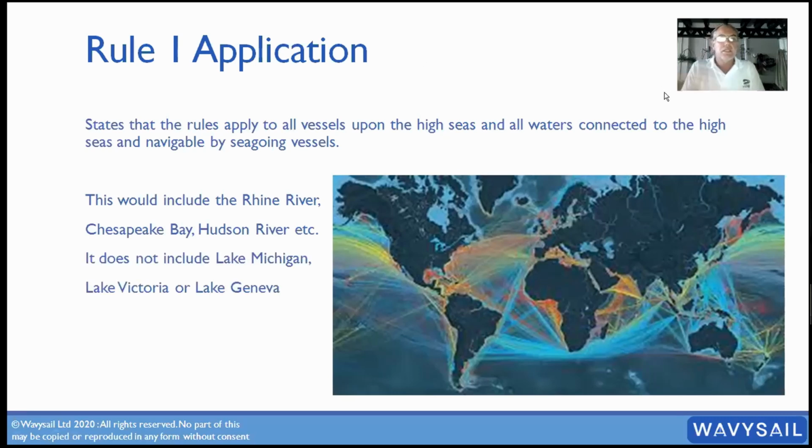However, Lake Michigan, Lake Victoria, Lake Geneva, seagoing vessels can't get there. So the rules don't apply on those lakes. Okay, so it's specifically areas where seagoing vessels can make it. So for instance, seagoing vessels can make it up the Thames, so these rules apply up the Thames as well.